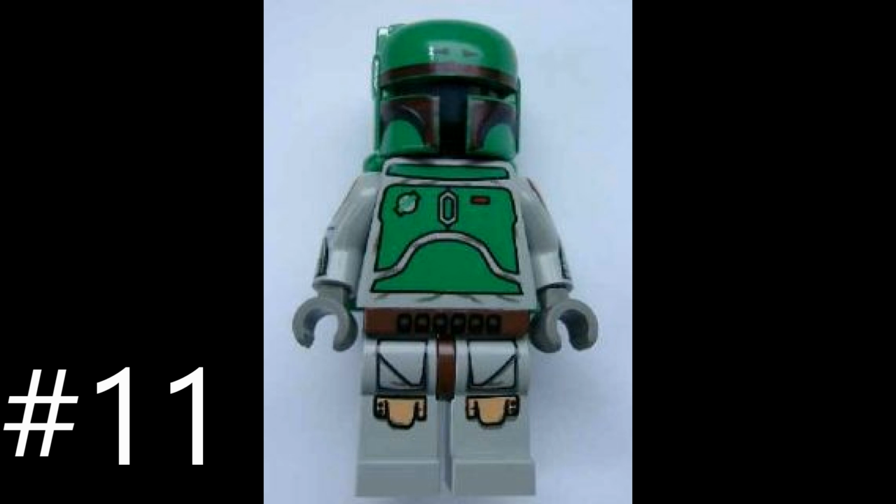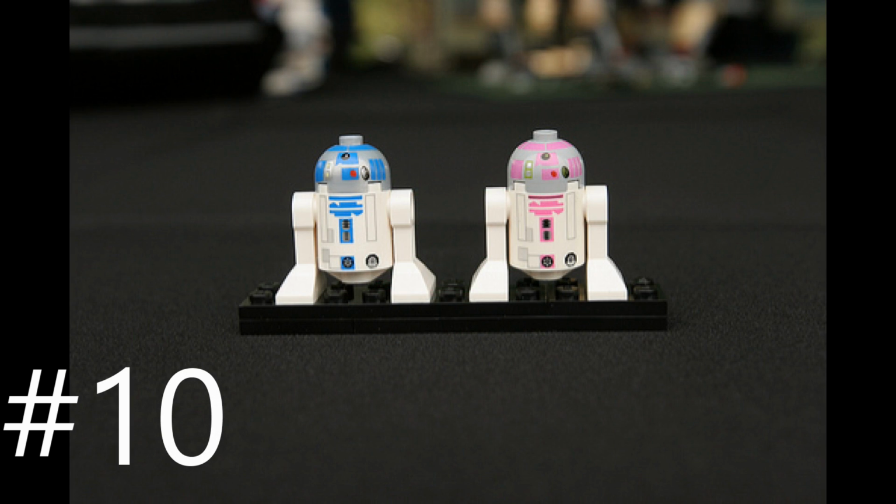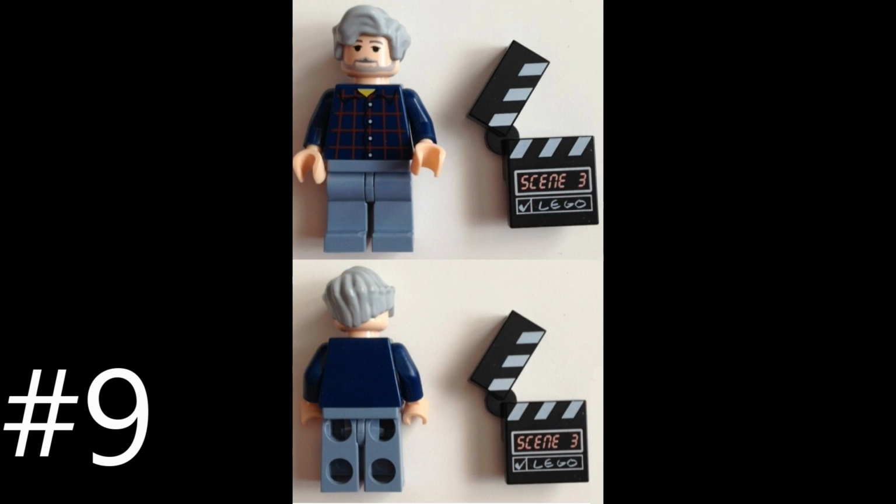So guys, that takes us to our halfway point on our list. At the number 10 spot here, we have R2-KT, which is just a pink version of R2-D2. This was a prototype figure that was released in 2010. Only 50 of these figures were actually made, so because of that, it's pretty rare, and currently you can buy it for $1,307. At number 9, we have a really unique figure here.